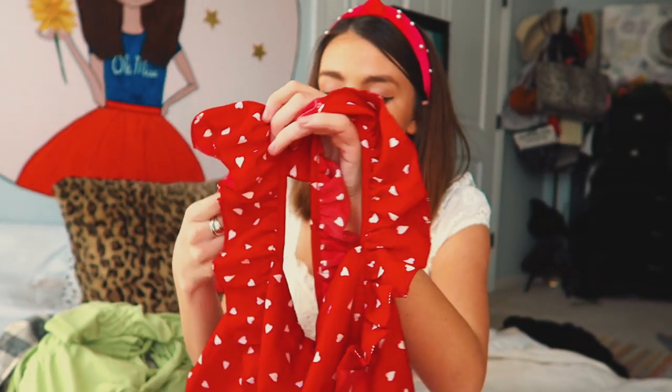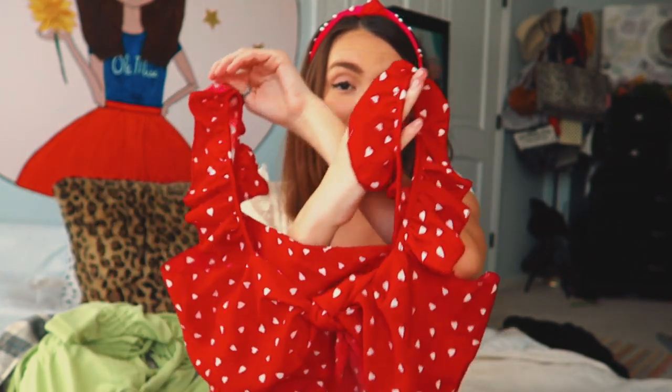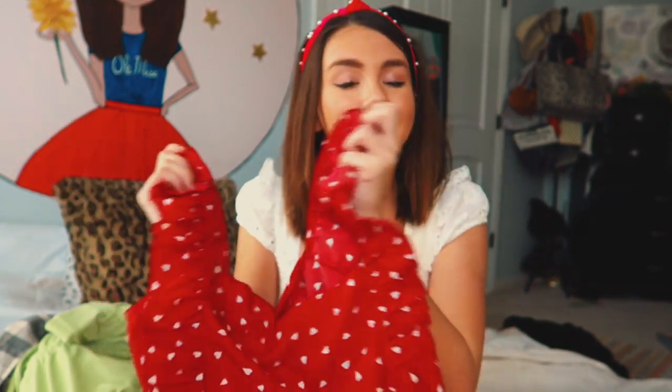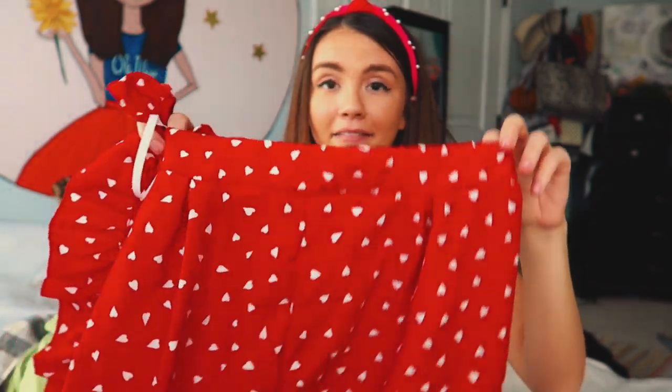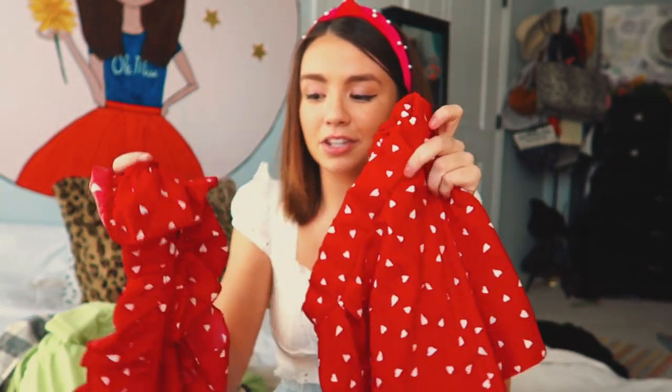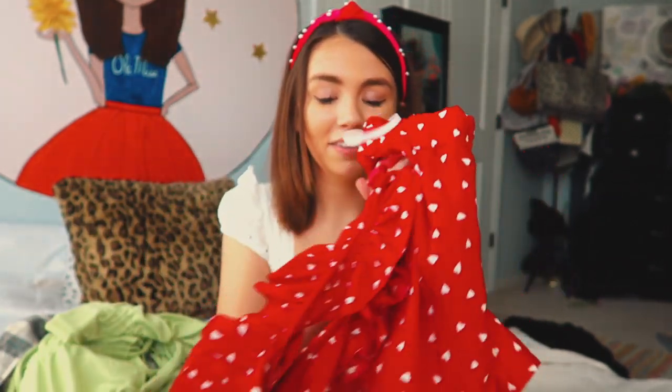So the top is this cutie little heart. It has ruffles, it has a tie back. I mean, this is just adorable. Like, who wouldn't think somebody in this was so cute? So this little top, and then we have these little heart shorts that are so loose, they kind of look like a skirt. That together, oh, so cute.